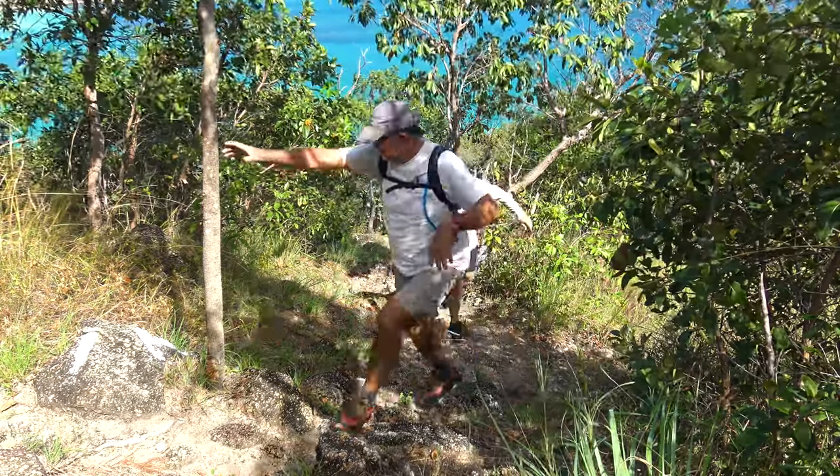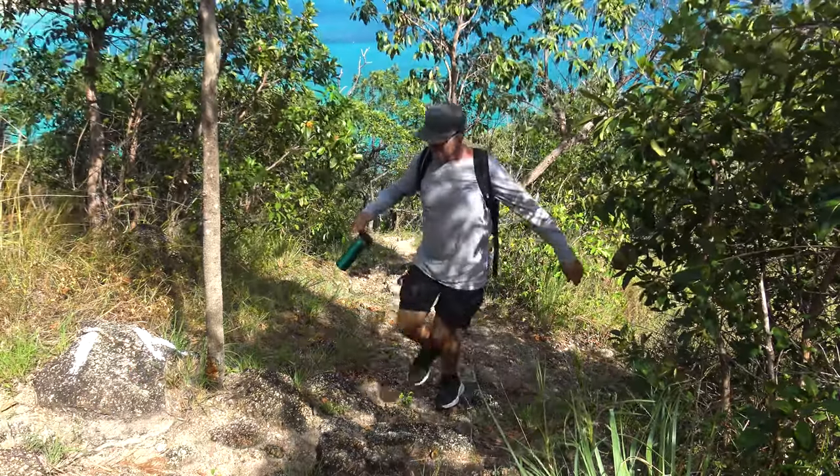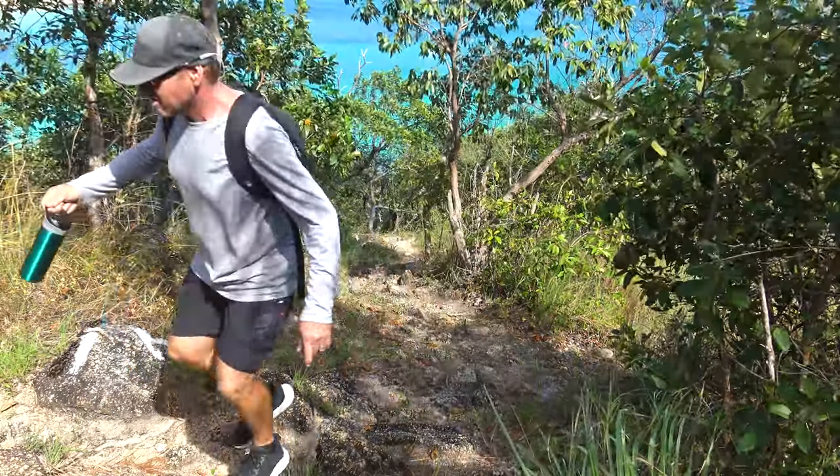And up, and up, and up some more. Thousands of steps.